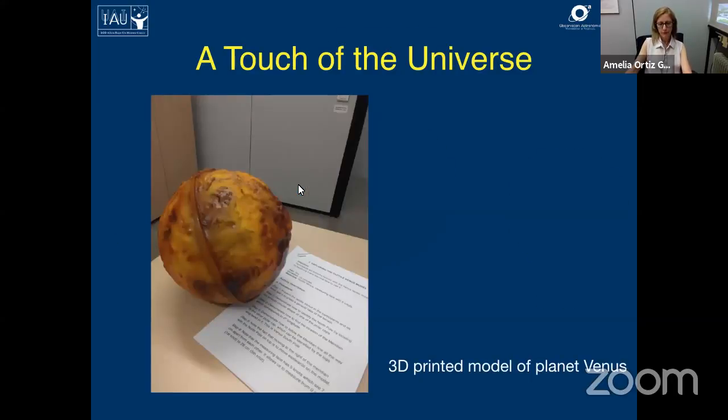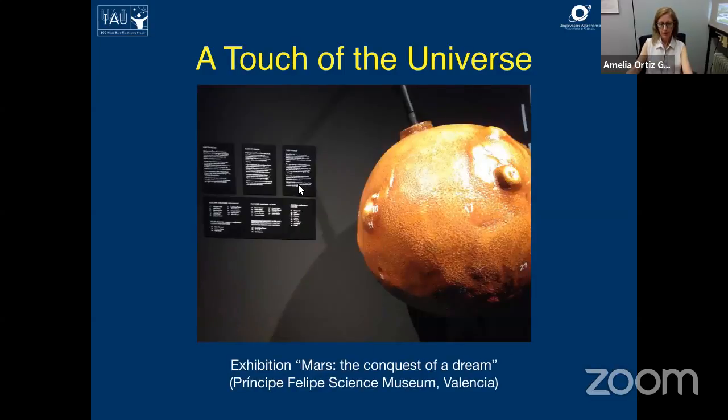This is the final model of Venus after printing and painting. And we have also developed a set of activities to do with the model that can be downloaded from the website. And also a large copy of the Mars model is currently on exhibition at the Príncipe Felipe Science Museum of Valencia in Spain.